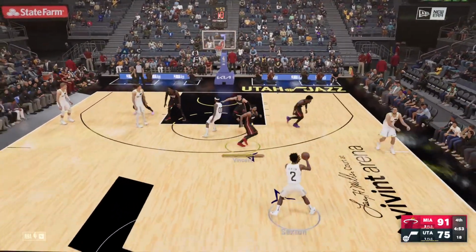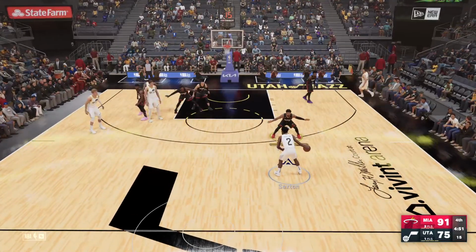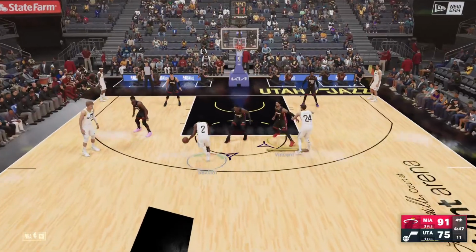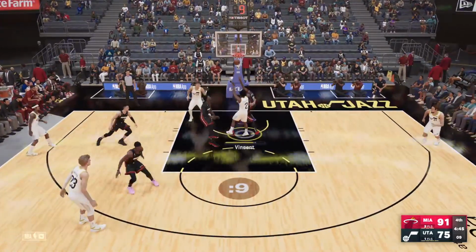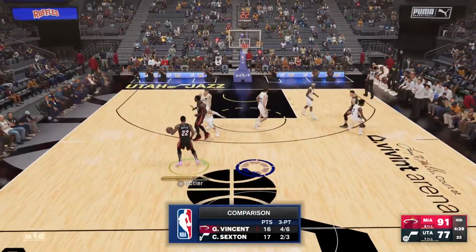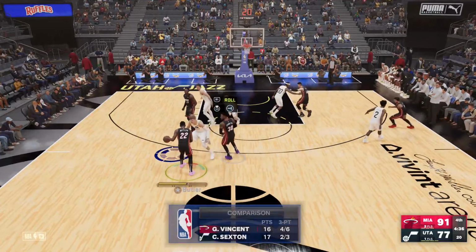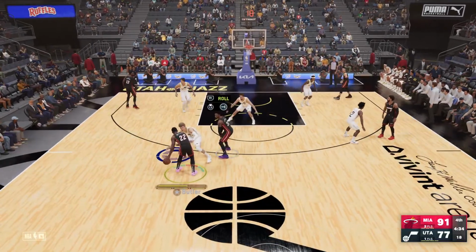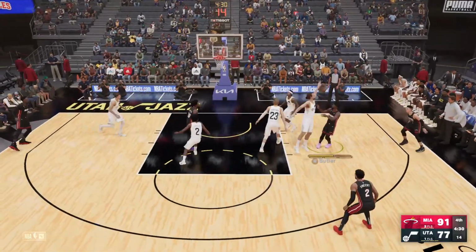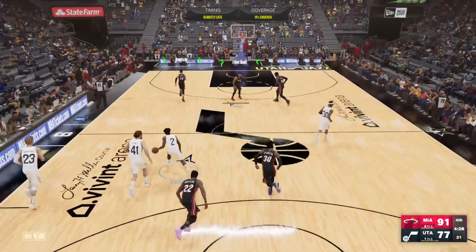Sexton kicks to Olynyk. And here's Sexton. Over Vincent. Sexton's shot is good. The halftime break was good for him. Allowed him to step back, calm himself down, get himself in the right frame of mind, and now shots are falling. Now here's Butler. Tries from 16. No good that time. Jazz trail by 14.